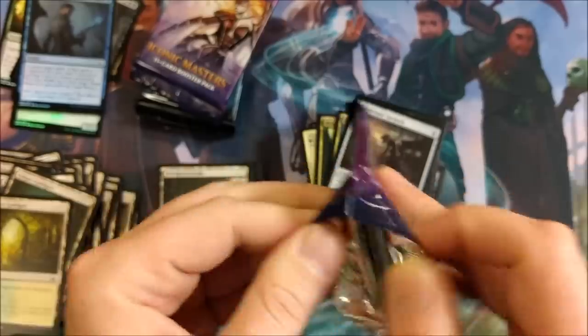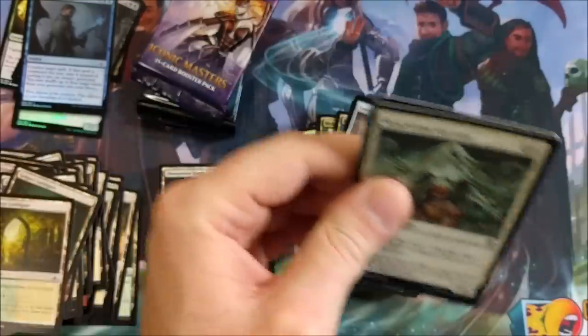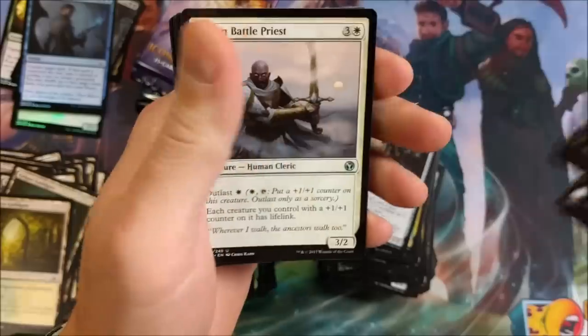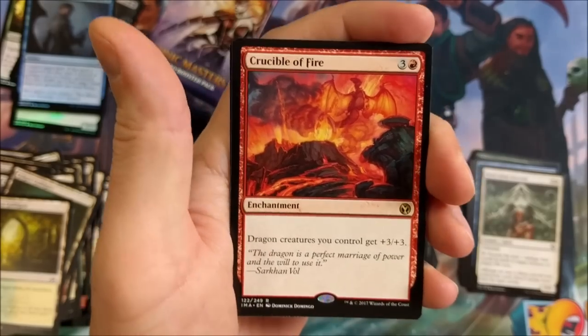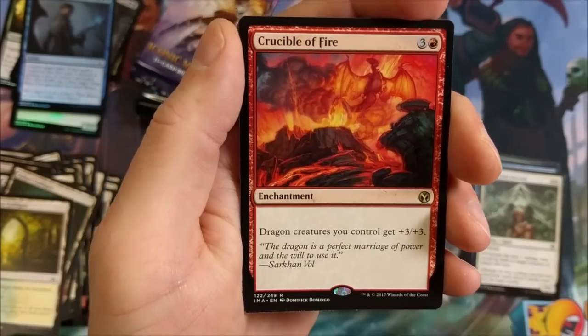Ooh, Iconic Masters. Oh, my gosh. Isn't she lovely? Come on, give me some nasty sauce. What do we got here? The Battle Priest is our uncommon. Boilworks Menace. Crucible of Fire. I do love my dragons, so that's pretty cool. Dragon creatures you control get +3/+3.